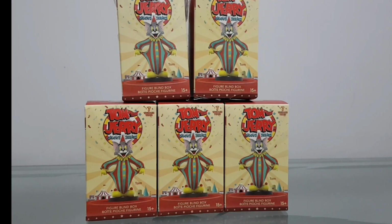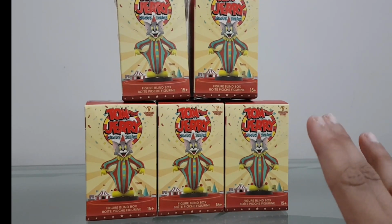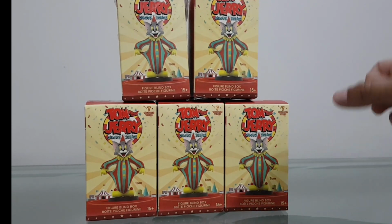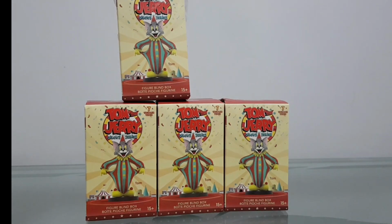Hey guys, today in this episode, I'm really excited because we have the Tom and Jerry Circus Series. And the best thing is that I love blind bags. Okay, so let us start. I gotta take this one right here. Time for some magic. We have the blind bag. I've already peeled it. Okay, so let's check what's inside.